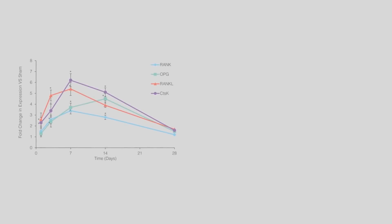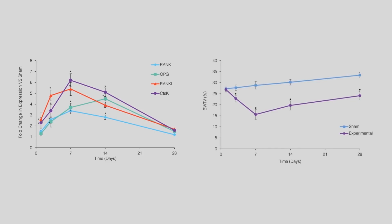Similarly, the expression of osteoclast markers RANK, osteoprotegerin, RANK ligand, and cathepsin K significantly increased on days 3, 7, and 14 in the experimental group compared to the sham group. This increase in osteoclast number and activity at the mid-palatal suture and surrounding bone resulted in a significant decrease in BV over TV in the palate of experimental animals compared to sham animals at each day of the study period.